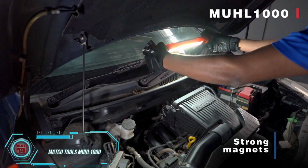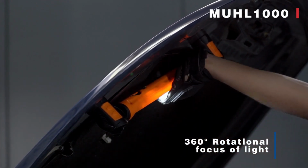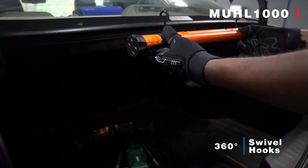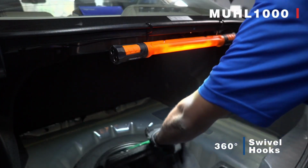If your car breaks down on a deserted road at night, grab your Mule 1000 flashlight and check under the hood. With a power output of 1000 lumens, this flashlight can last for 2 hours at full power or 5 hours in dim mode. It easily attaches to the hood using hooks or magnets.